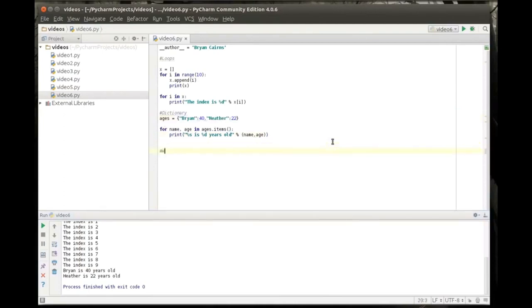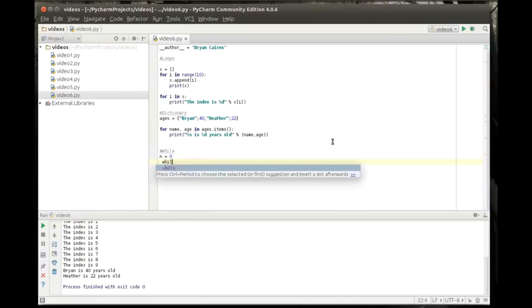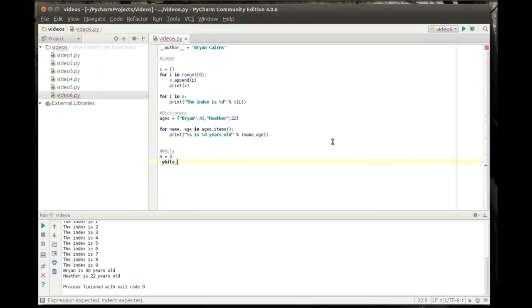And now we're going to do the while loop. Now the bonus question for anybody out there wanting to score extra credit, what's the difference between a while and a for? Anybody? Anybody? For will always execute, while may not execute.